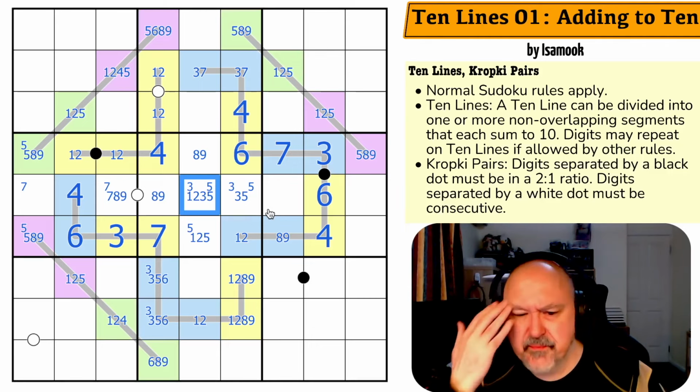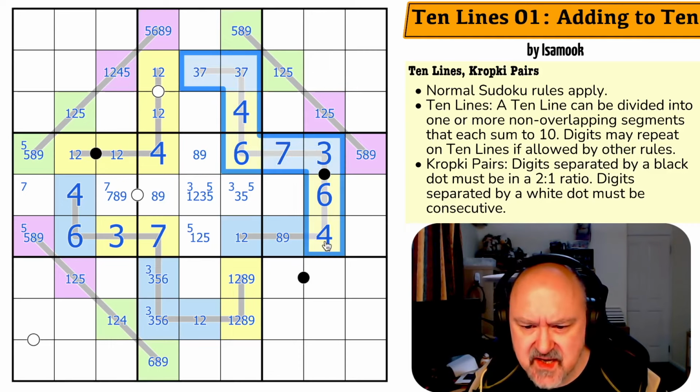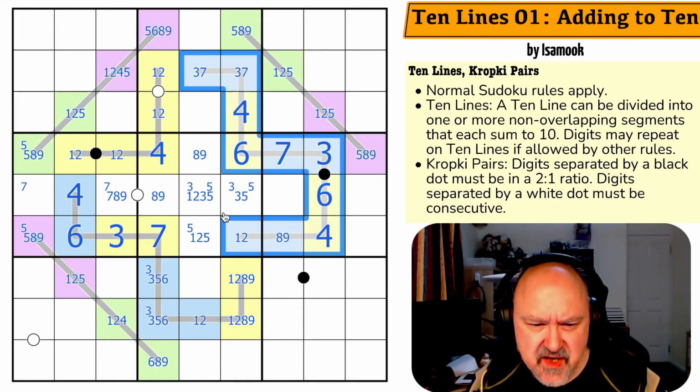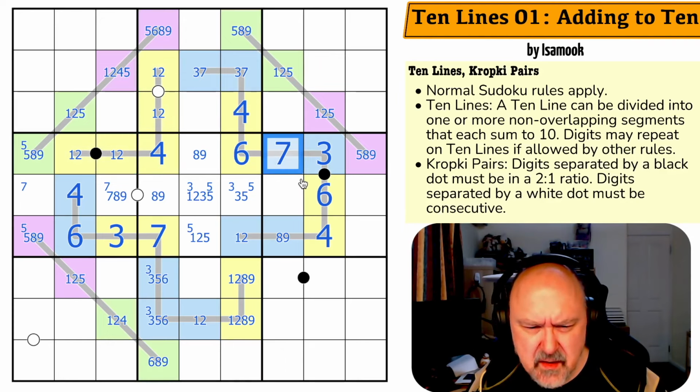Okay, what is it? Sorry, I keep saying this. I'm not a fan of puzzles that give you really beautiful logical deductions like this and then don't reward you for them. But it's probable that I'm just missing something, because this doesn't feel like a good solve path.